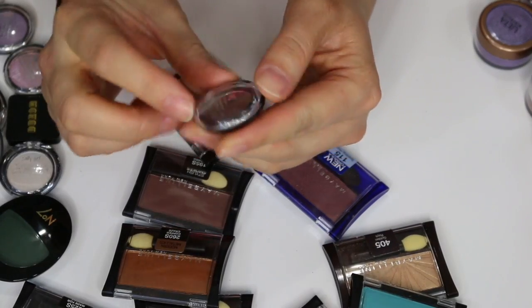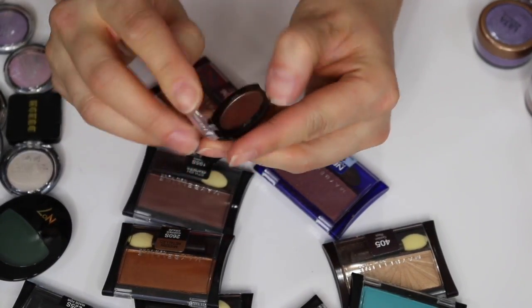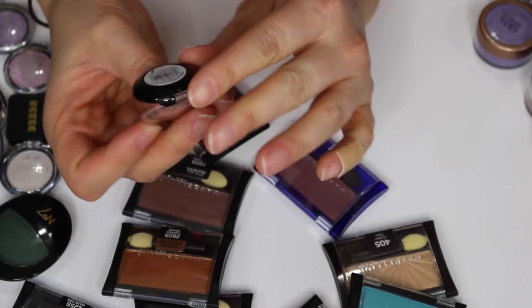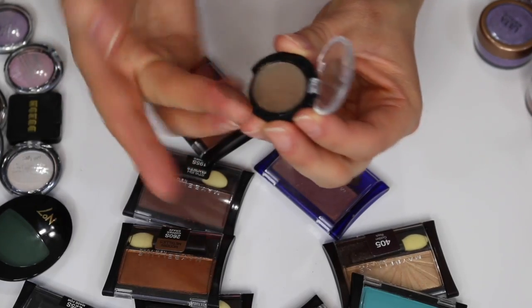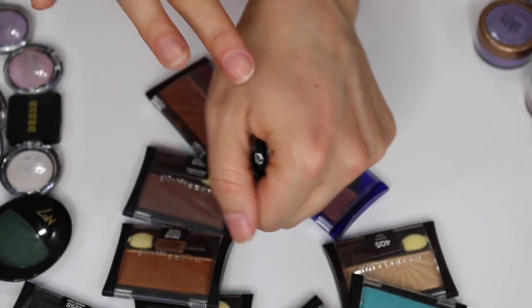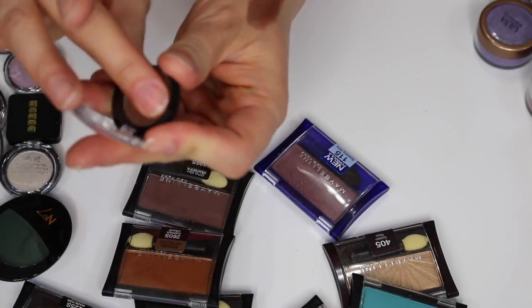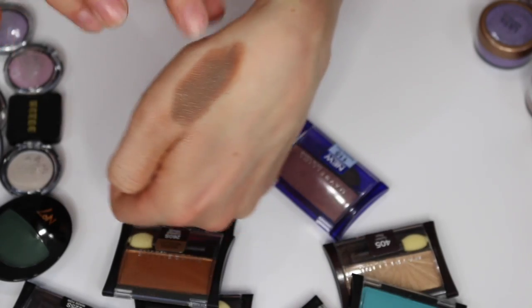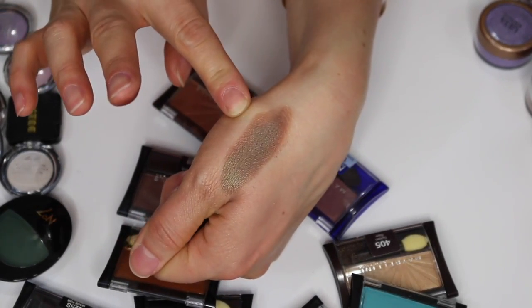I have another one of these from Sally Beauty. These are called the Magic Eyeshadows. I forgot to tell you the name earlier. This one is called Now You See Me, and this one's really cool. It's kind of like MAC's blue brown pigment. Oh, sorry. My hand's still a little bit wet, so it always messes with the swatch, but you see the kind of green brown shift it has.